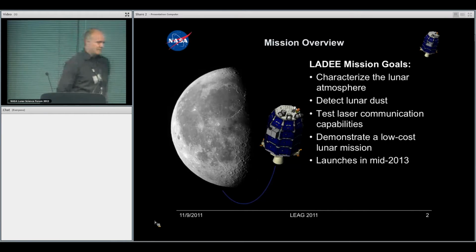So what is LADEE? LADEE is going to study the lunar exosphere and dust environment. These are a host of very interesting science questions that were sort of left open-ended after the Apollo mission. And we've gained some progress since then with remote observations in LRO, but LADEE was specifically designed to study this particular problem. So characterizing the tenuous lunar atmosphere is goal one, and looking at lunar dust as a potential component of that atmosphere.